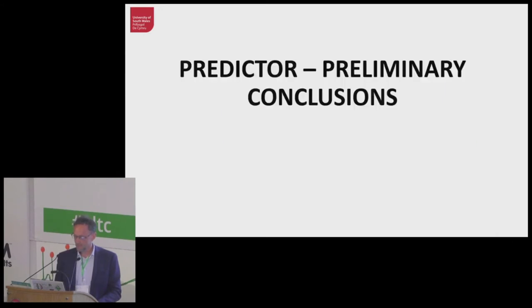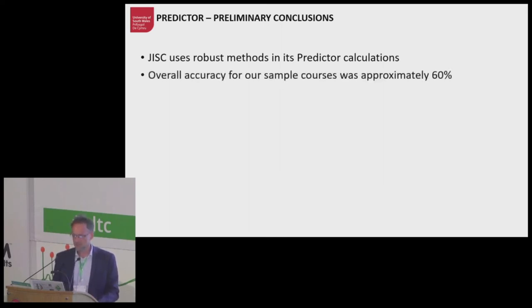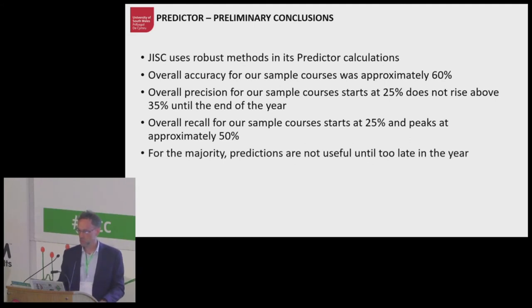So, preliminary conclusions. We happily conclude that JISC is using robust methods in its predictor calculations. There's nothing technically wrong with what they're doing, and it's been done well. Overall, the accuracy for our sample course is approximately 60%. Precision, which is how accurate a prediction was when it predicted a student, was only 25% and didn't get up to 35% until the end of the year. Recall, which is how many of the students who actually were at risk it captured, was 25% and didn't get much beyond 50%. So for the majority, predictions are not useful until too late in the year.